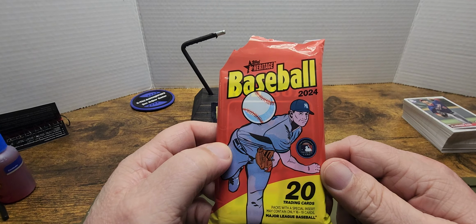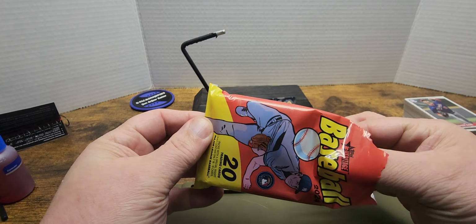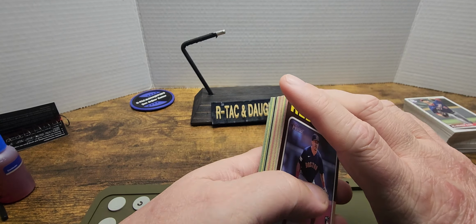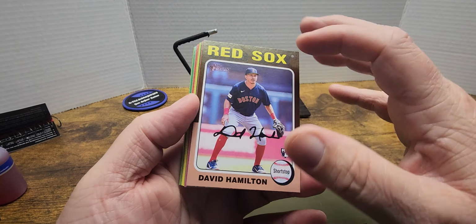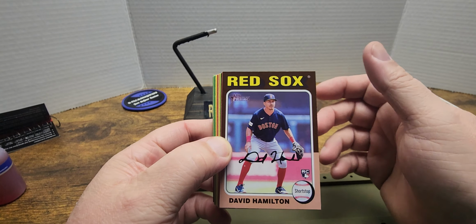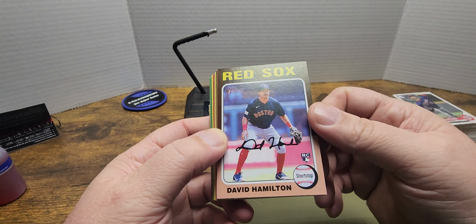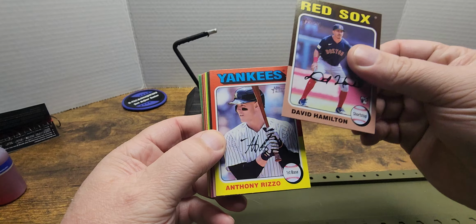This is Heritage Baseball 2024. I just opened the pack up here, and this was at Wally World, and we picked it up, part of our card buying spree, pack buying spree. So if you don't know, they got the 1975 design. It's my favorite design. That's the year I was born in. So we got Dable Hamilton's rookie card here for the Red Sox.